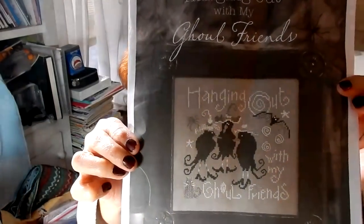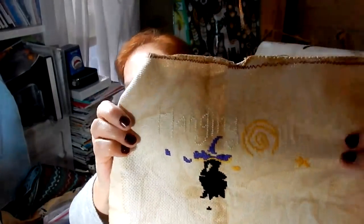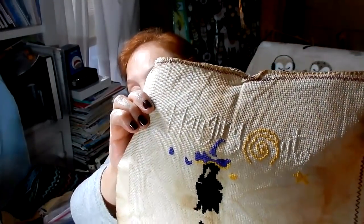And another 13 for Halloween start. Hanging out with my ghoul friends. I have one crow almost in, and then it says hanging out up here. And that's also 14 count Aida that I dyed myself.